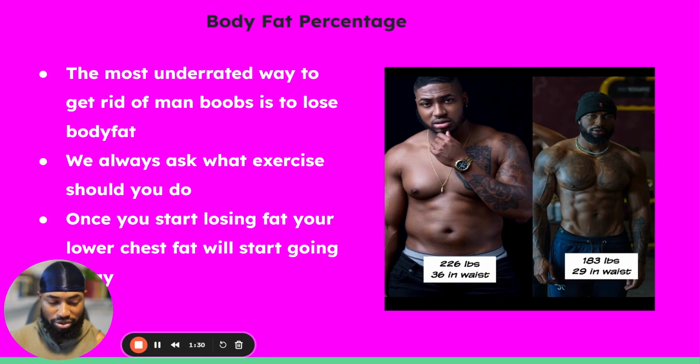This is going to be the number one issue majority of the time. Obviously, you have to build muscle to get a good chest, but a lot of times you just have a high body fat percentage. Like here, my body fat percentage is probably closer to 20. A lot of you guys are like 30 plus, 40 plus. So obviously, when you have that much fat, a lot of it's going to be stored in your lower chest, guys. It's literally going to get stored in your lower chest.